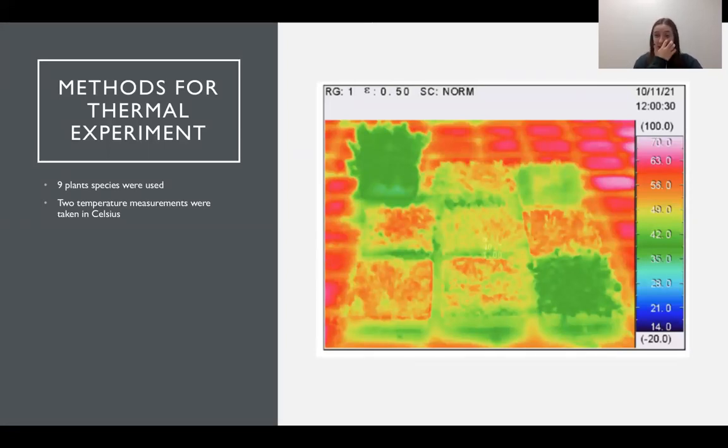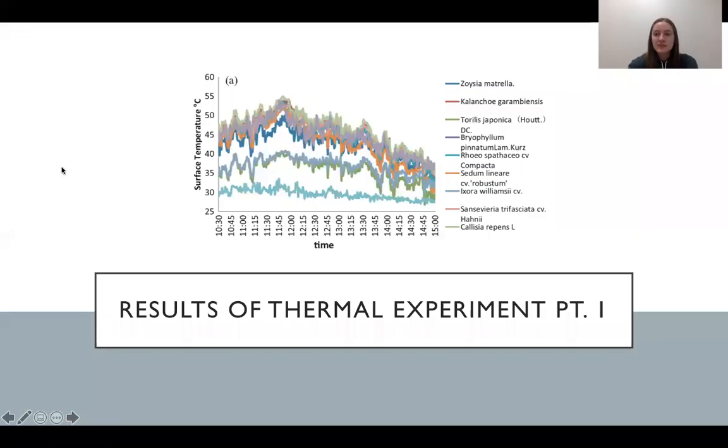So they took a thermocouple wire underneath the plants to measure the temperature of the building surface, and they were able to conclude data from that, because that is what the plants were keeping cool, not necessarily the surface of the leaves, but the building surface itself. So this brings us to the results of this experiment.